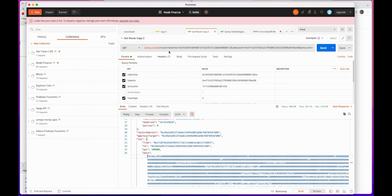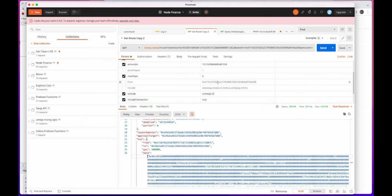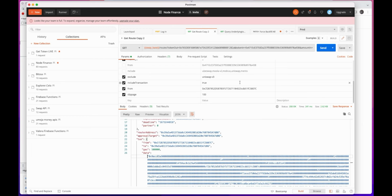So we give the path slash routes and the query parameters. The most important are the token out, token in, both are the address. This is CUSD, this is Celo, because this demo is using Celo network, and we give the output amount and we say how many hops that we are willing to take for this swap, and we can say exchanges to avoid, exclude, as well as we are asking for the transaction object to be included. We will see once we execute that in more detail.